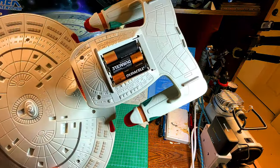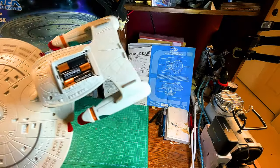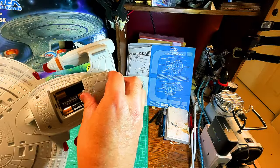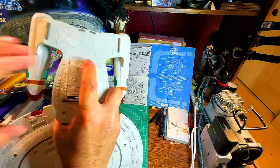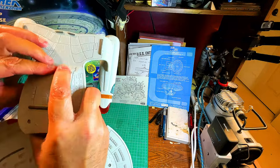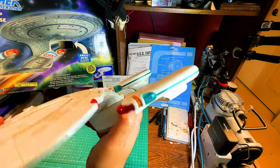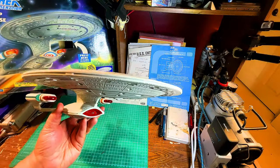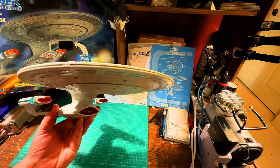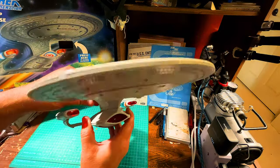Okay, so once we get the batteries in position, what we'll do is we'll just slide the cover back, just like that. It clicks into place. Okay, now she's ready. So let's put off the light and let's listen to some sounds she makes.